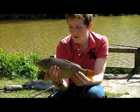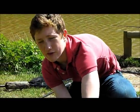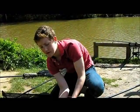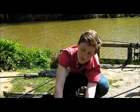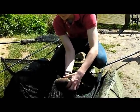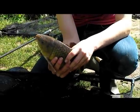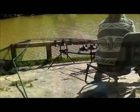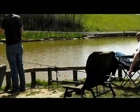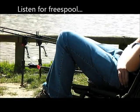Okay, and first fish of the day for me. Everyone's had one now. That was on the pop-up, behind the island. It was supposed to target the bigger fish, because I know there's a couple of low doubles in there, but it doesn't appear to have worked. It's a little tiny common, probably about 2lb. He's not liking being held, so I'll get him straight back.